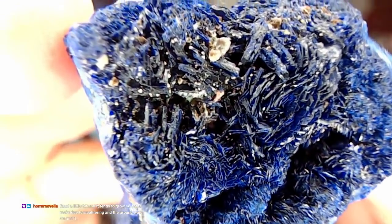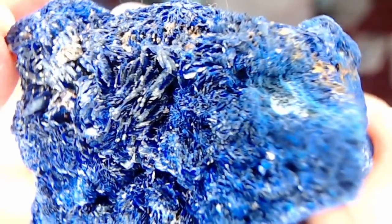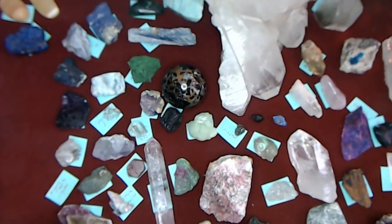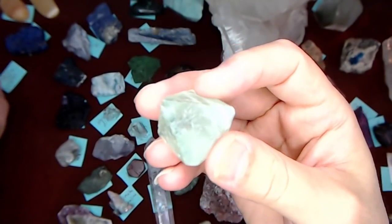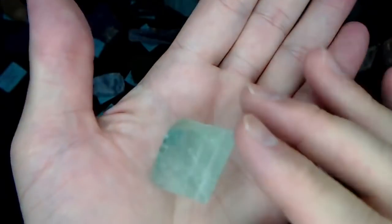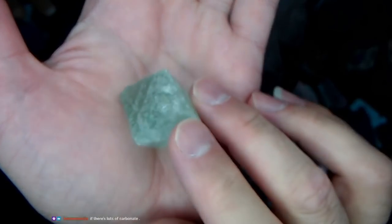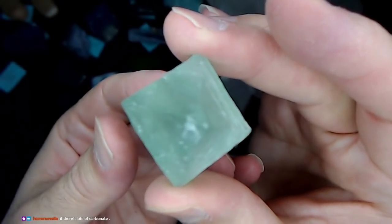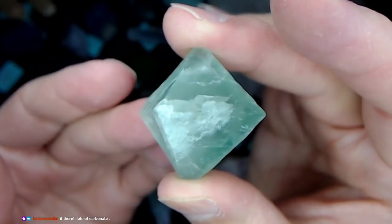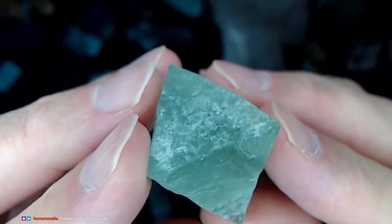Are we going to focus on this gold? This is super beautiful. Check this out. Natural fluorite crystal. Look at that. Just imagine having a dice like this. Natural fluorite crystal. I'd play a game, it would be a magical game with a dice like this. Full-on fluorite crystal dice.